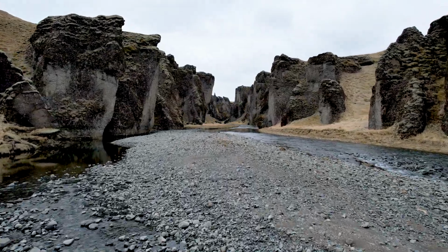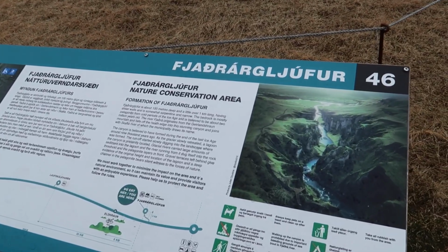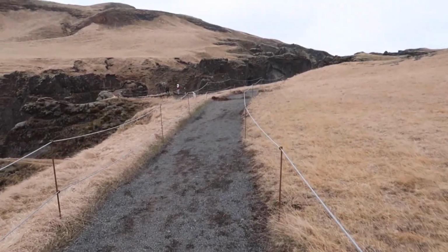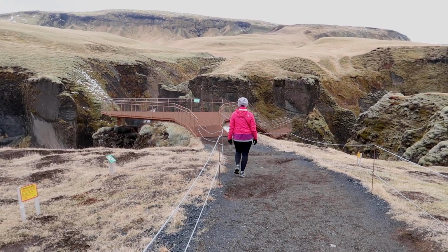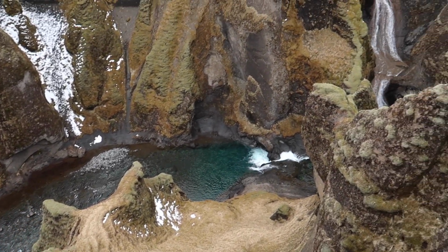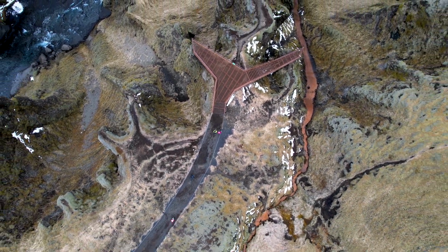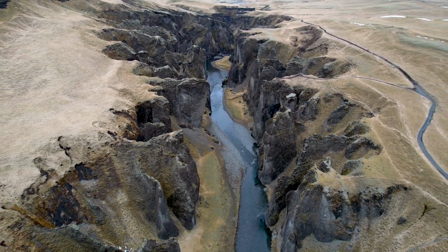Next, we stopped at this really cool canyon, which I'm not even gonna attempt to pronounce. Recently, this canyon gained quite a bit of popularity and has been roped off, but viewing the canyon from the top path is definitely still worth it. You can hike to a waterfall and lookout platform about 20 minutes back from the parking lot, and if you have a drone, this is an excellent place to see from above.